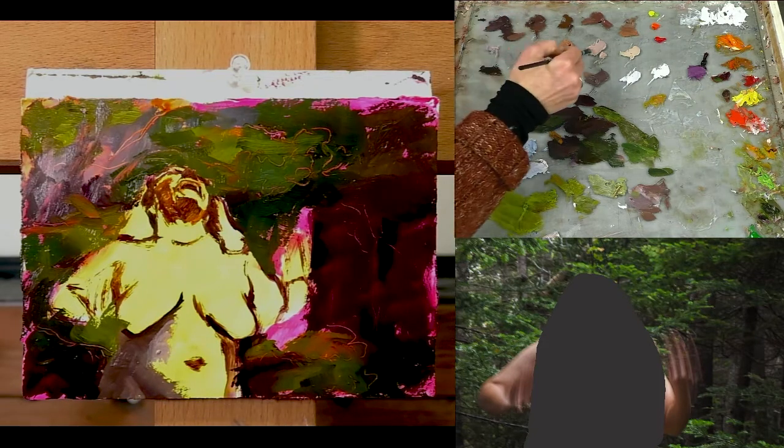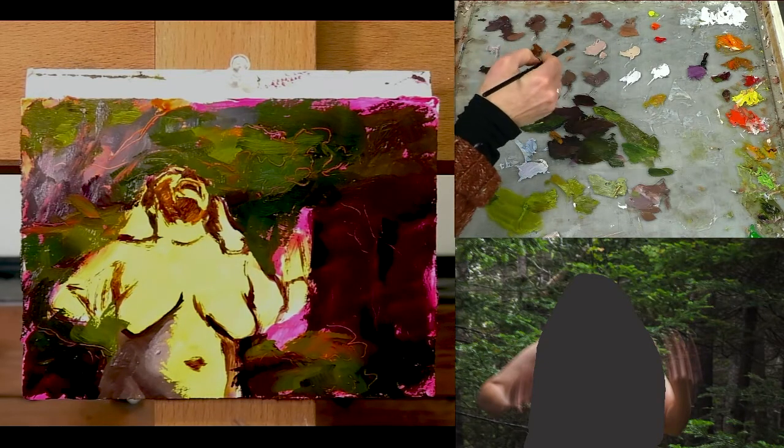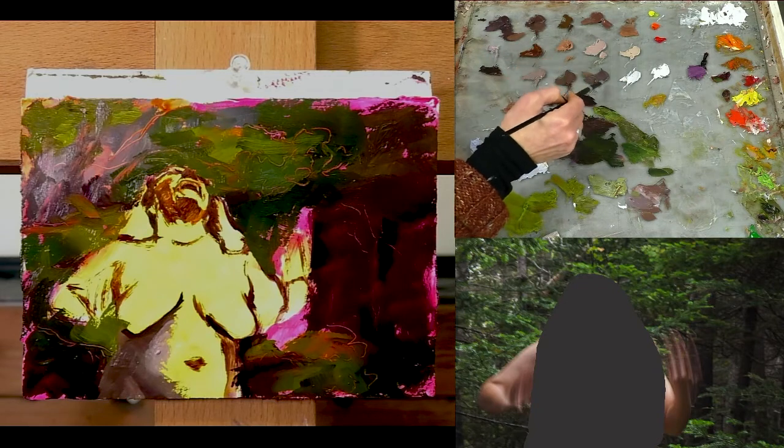Switch to a smaller brush. But all of these brushes that I'm using are synthetics, and they're quite kind of soft but springy.